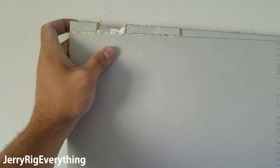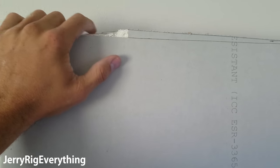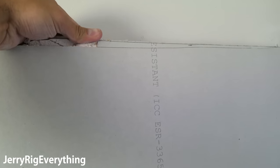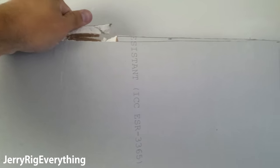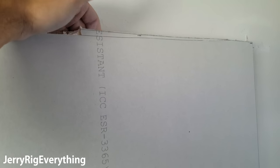So since this hole was cut kind of squampus in the first place and we're doing a patch job, I just scored it one more time to cut it to length. And since it's scored, the paper will just break off without actually damaging the part that's going to be visible. Because if you have a bunch of frayed paper, it's going to be a lot harder to put the mud on and paint later.